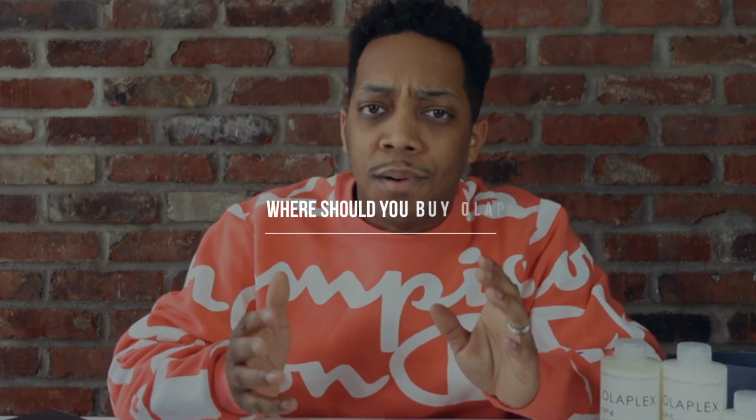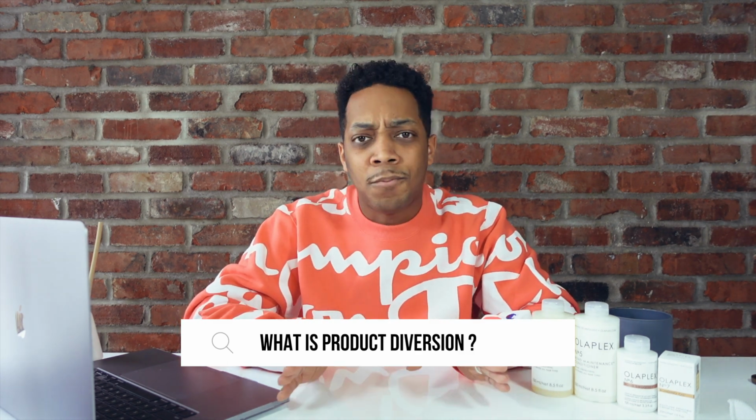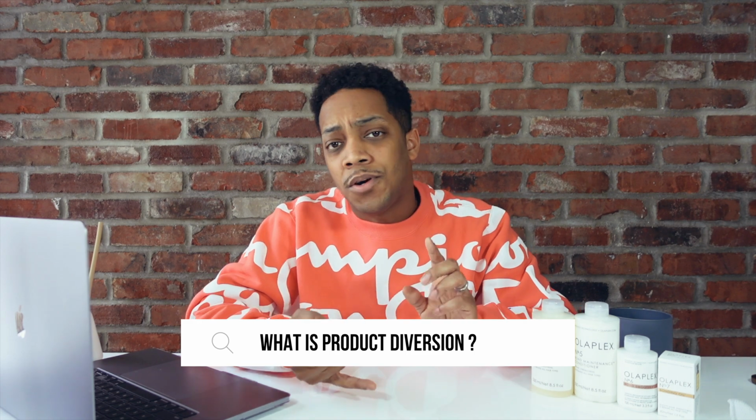So where should you buy Olaplex from? Olaplex should be purchased from an authorized retailer. There is so much bootlegging that goes on in the market with hair products. People make all kinds of products and refill them with things. They're expired. You don't know what they have done to them. So you want to shop with a salon professional, authorized distributor.